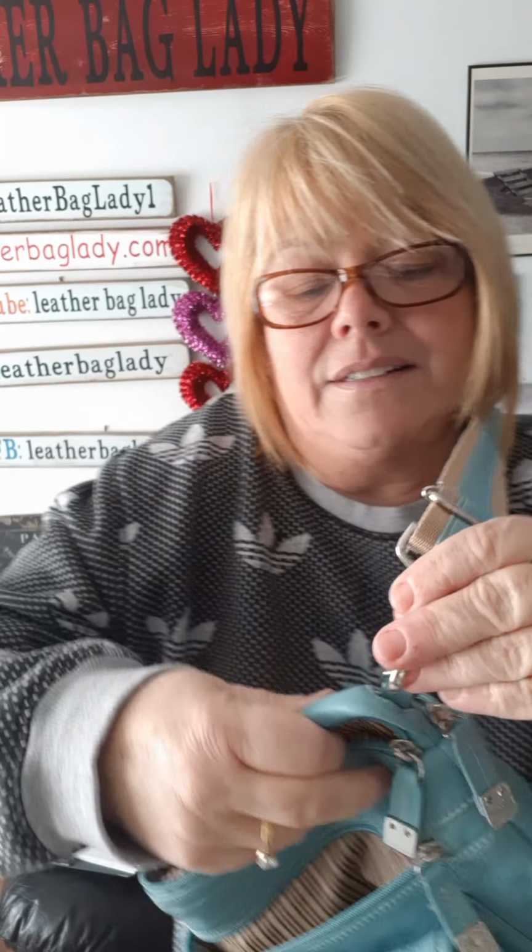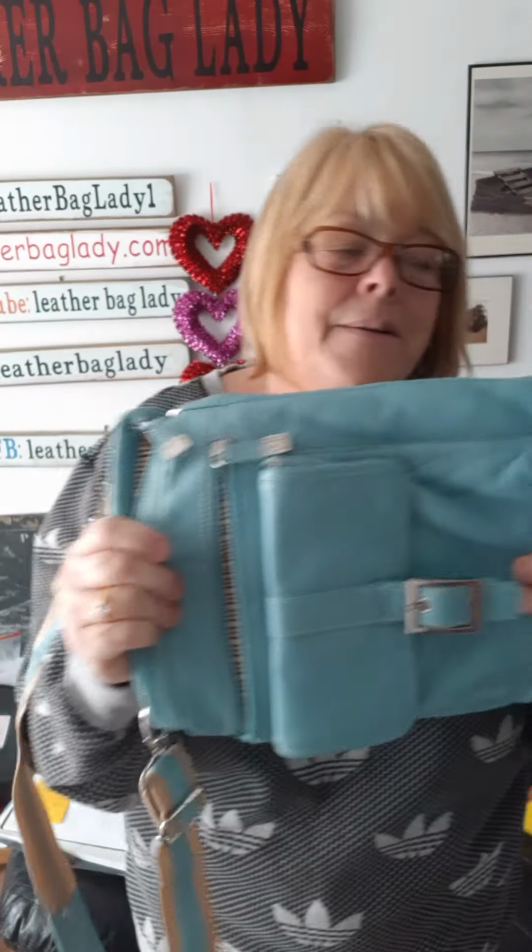Really cute little details. So here's for the strap, and there's just a little hole just so that it sits nicely. The little details like that are just so cool. So that's bag number 2. I really like this one.